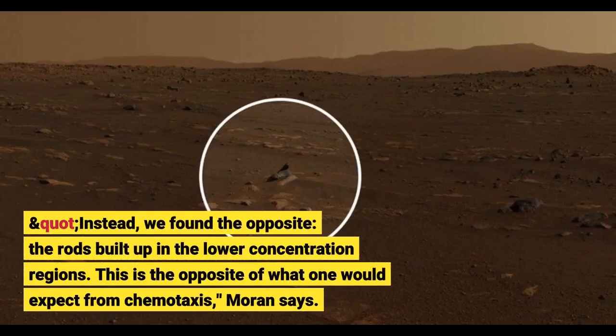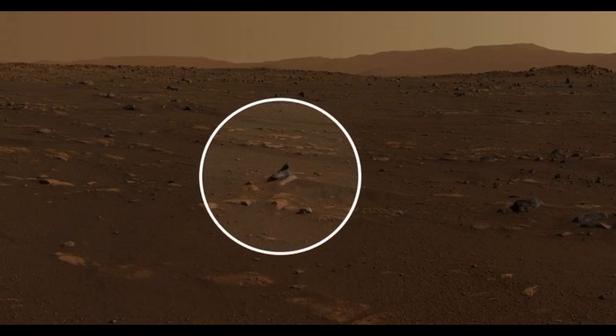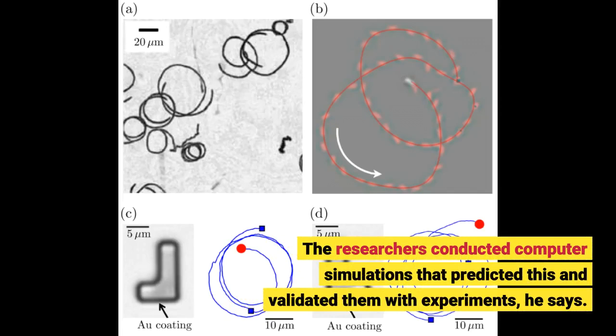Instead, we found the opposite, the rods built up in the lower concentration regions. This is the opposite of what one would expect from chemotaxis, Moran says. The researchers conducted computer simulations that predicted this and validated them with experiments, he says.